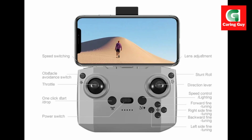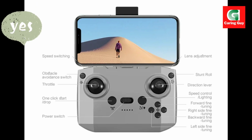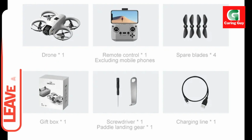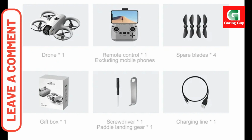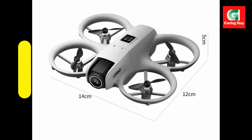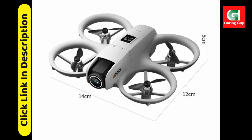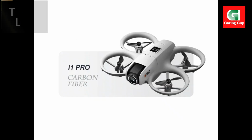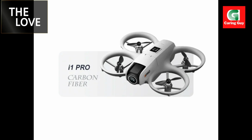The drone is powered by a 1503 brushless motor, providing smoother and quieter flight performance compared to traditional brushed motors. The 6-axis gyroscope ensures precise control and stability during flight, making it easier to maneuver and perform complex aerial maneuvers such as 360-degree rolls. For added convenience, the Lenovo i1PRO features a remote control with a built-in screen that supports real-time image transmission, allowing you to view the footage live on the controller.